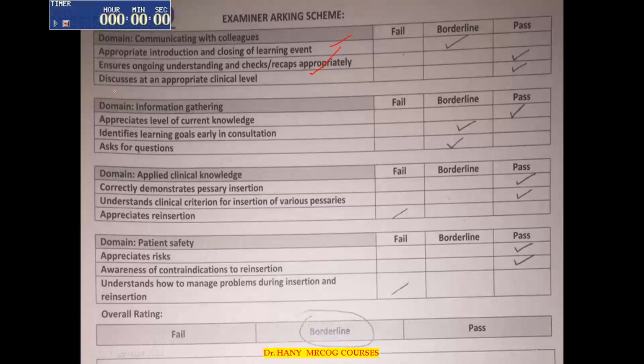Discussion and appropriate clinical level. This was the communication with colleague. Information gathering: appreciate the learner's current knowledge and background. 1 point for the learning goals and the concern.